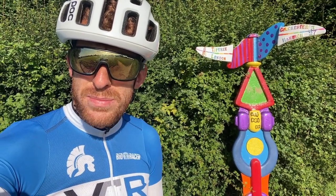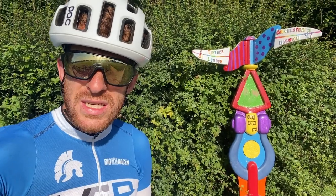Today I'm riding from Colchester to Bury St Edmunds on number 13.